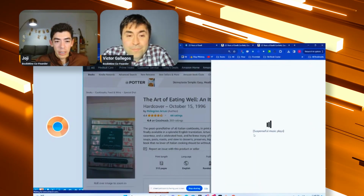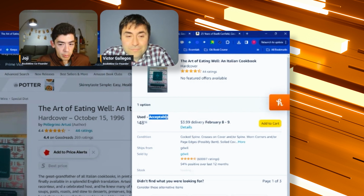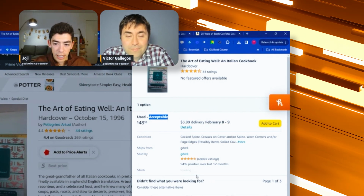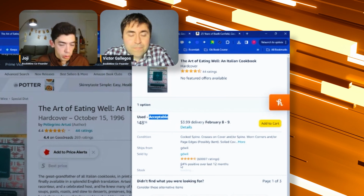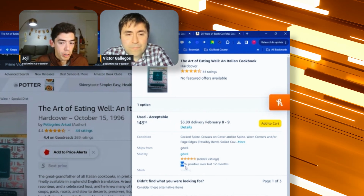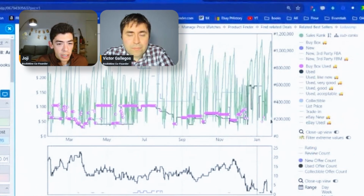Yeah. So we can see this is a book, and there's one there. You make the decision whether or not you want to buy acceptable condition books. Both Victor and I say that our experience buying from Goodwills is normally a good one if you're buying from the Goodwills that have like 97+%. But guys, there's only one of these copies listed. Victor, does this book sell more than one time a year?